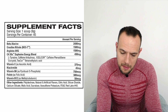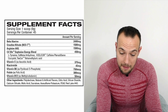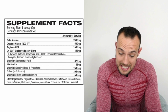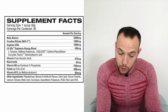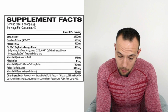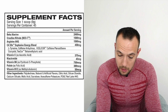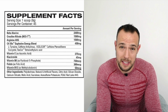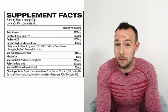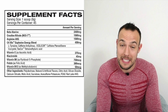Next we have vitamin C, which is an immune system booster. Niacinamide, which is basically vitamin B3, which releases energy into cells. We have vitamin B6, which helps convert food into energy. We have folate, which helps maintain cells. And then lastly we've got the vitamin B12, which converts carbs into glucose for energy. So basically you can see all those energy increasing factors on there that all help with that boost in energy and extra strength during those last repetitions.